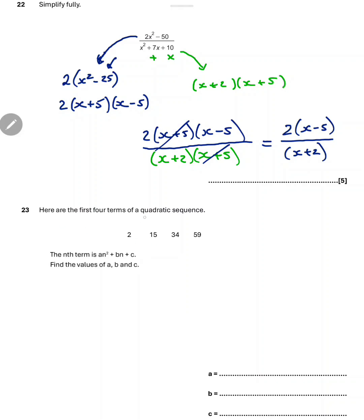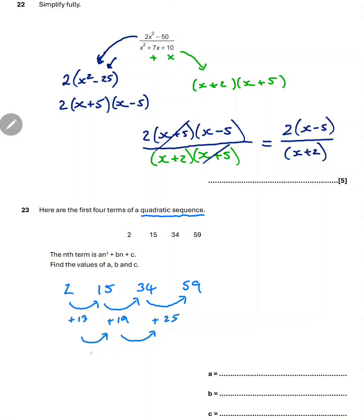Question 23, we've got a sequence. We're told it's a quadratic sequence, so it's going to be one of the more difficult ones. We've just got to follow this process to find the nth term of a quadratic sequence. First step, figure out what's happening between terms. From 2 to 15 is add 13. From 15 to 34 is add 19. And from 34 to 59 is add 25. We're now going to figure out what's happening between these terms. 13 to 19 is plus 6. 19 to 25 is plus 6. And I'm happy because that matches.